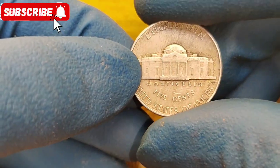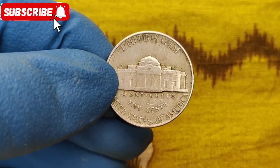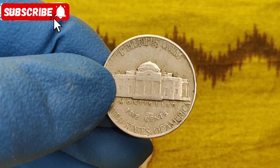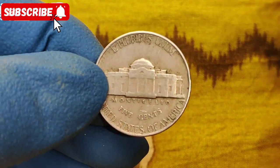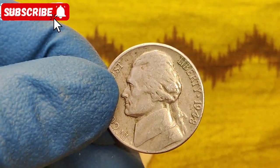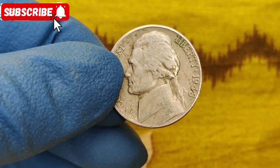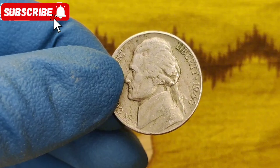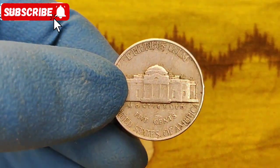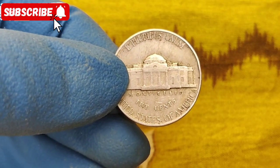A coin so silent, so unassuming that even lifelong collectors overlooked it for decades. A coin that spent half a century hiding in plain sight before shocking the numismatic world with a value that most could never imagine a 5-cent piece reaching. Ladies and gentlemen, collectors and dreamers, this is the 1948 Jefferson nickel without a mint mark. And the story you are about to hear will reignite your faith in what hidden treasure truly means.